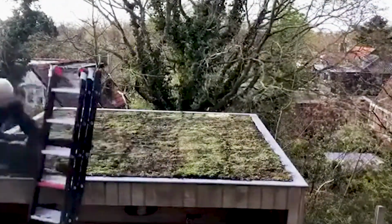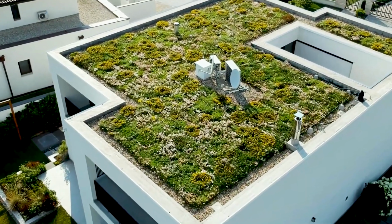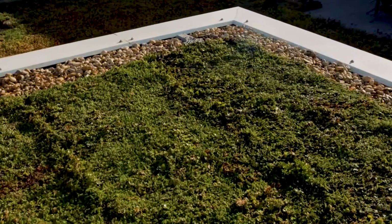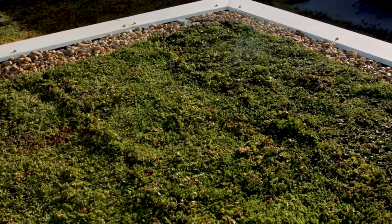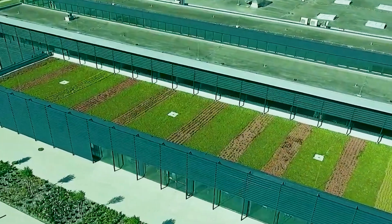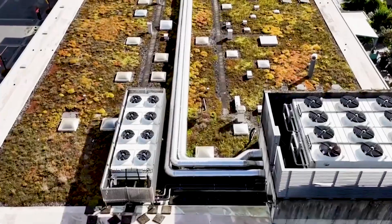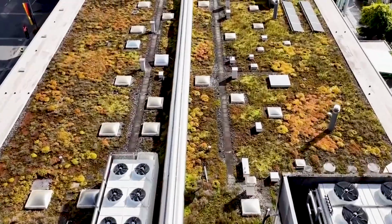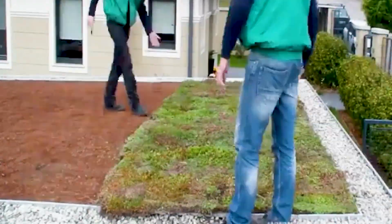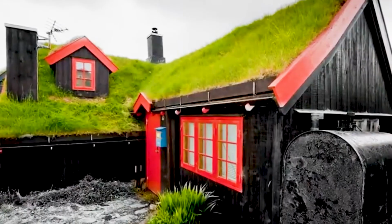Then consider the type of system most suitable for your local climate and specific needs. Extensive roofs are ideal for those seeking low maintenance and environmental benefits, while intensive ones are perfect for those who want a usable space. Cost can be an initial obstacle, but many cities offer incentives for installing green roofs, such as tax reductions, direct subsidies, or credits for stormwater management. Additionally, energy savings and property appreciation often offset the investment in the medium term. One study showed that properties with accessible green roofs can appreciate by up to 16%.